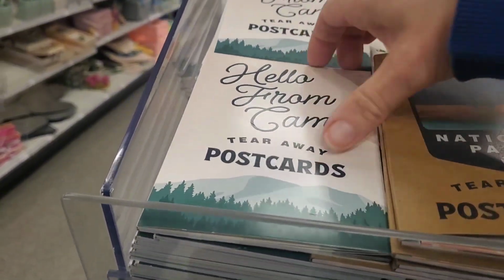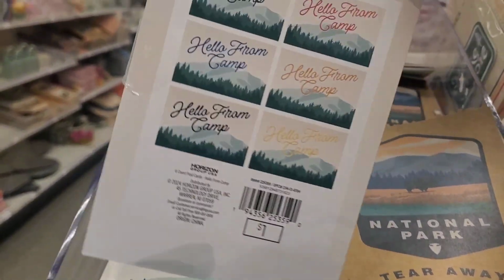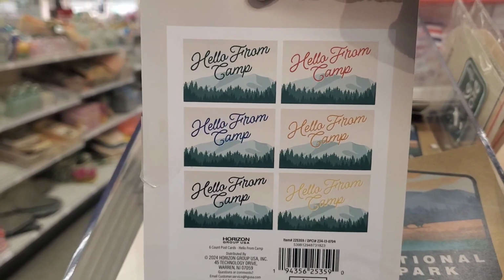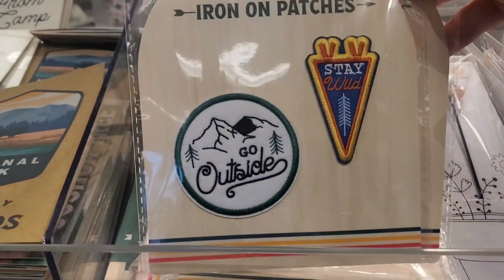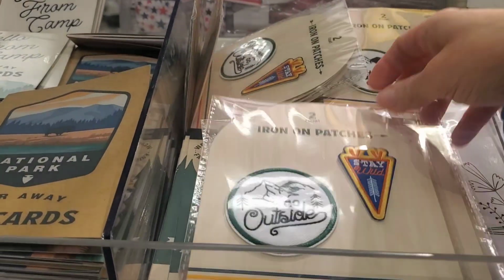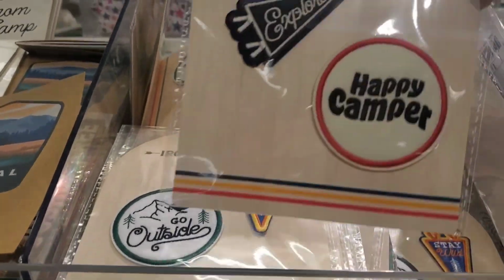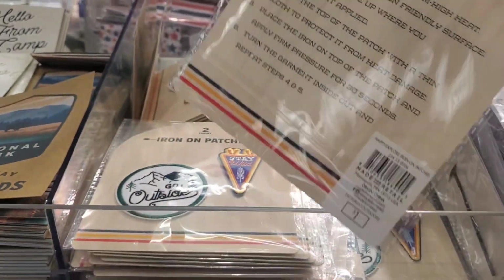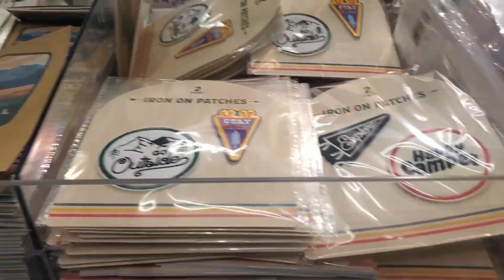And if you are camping, they also have Hello from Camp postcards for $1 in six different colors to choose from. They have a two pack of iron-on patches that have the camping theme to them that you can also add to a jean jacket. I think that would look really nice on there.